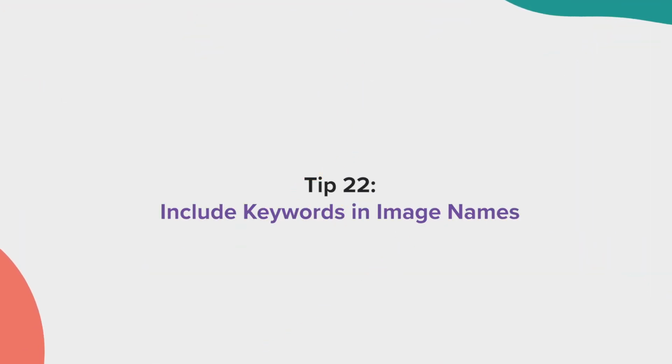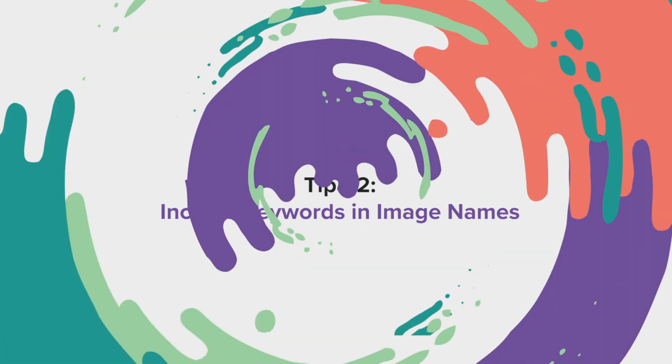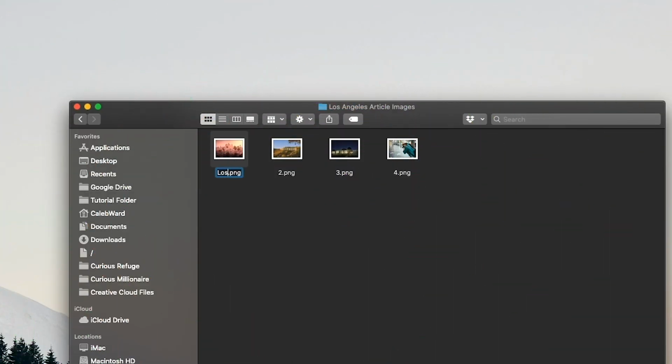Tip 22, include keywords in image names. Before you upload your image to Squarespace, it's a good idea to rename your images to include a keyword. My favorite way to do this is to simply give my image a name that describes exactly what the image is.